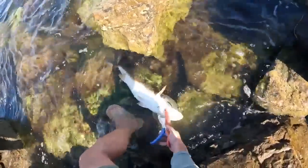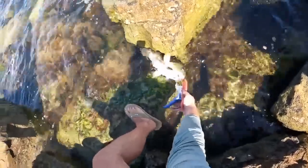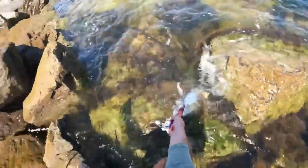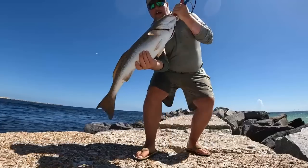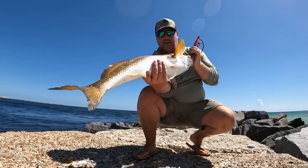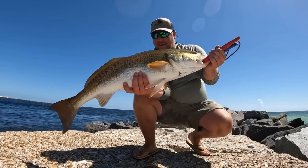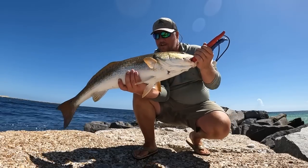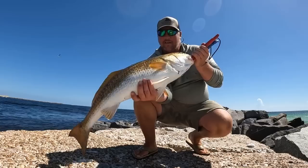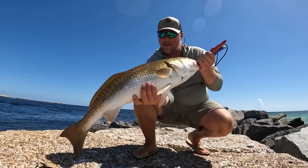Come here. I'm gonna get a good release on you, dude. Y'all check out that beautiful fish right there. Came up, saw him chasing it, paused for just a minute, and he smoked it. Not gonna keep him out the water much longer. Go ahead and get a good release on this guy. Man, the jetties are firing off, y'all. Spanish mackerel, reds everywhere. Awesome time.